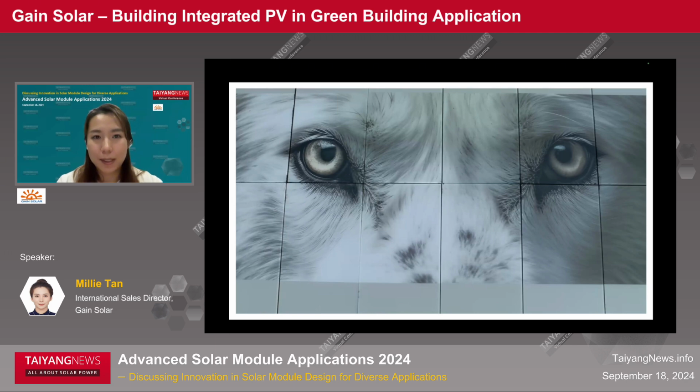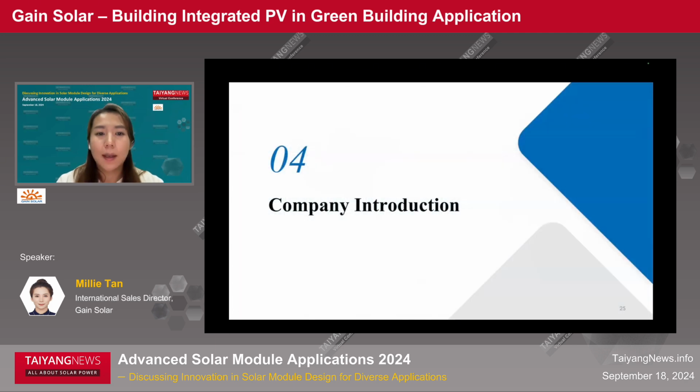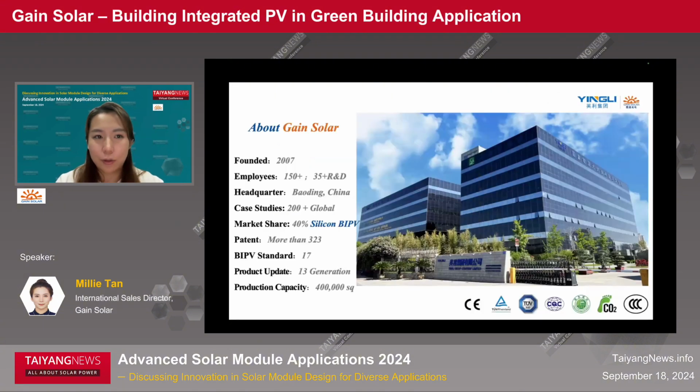And at the last part, please allow me to have a quick introduction of my company, Gen Solar. We are a wholly owned daughter company of the Yingli Group. Yingli has more than 13 years of history, and is the first production line in China. And Gen Solar started BIPV research in 2007. We have 30 different generations in these 60 years.